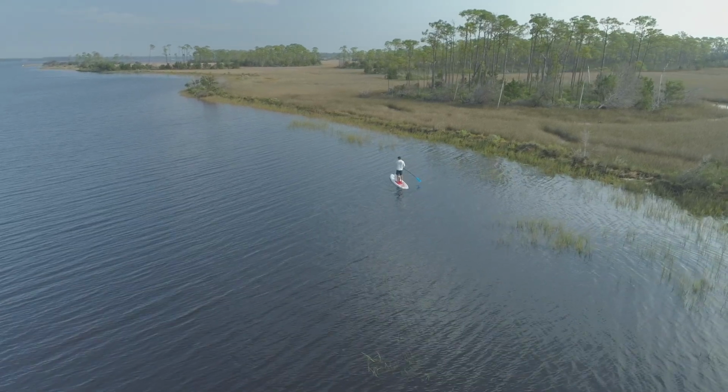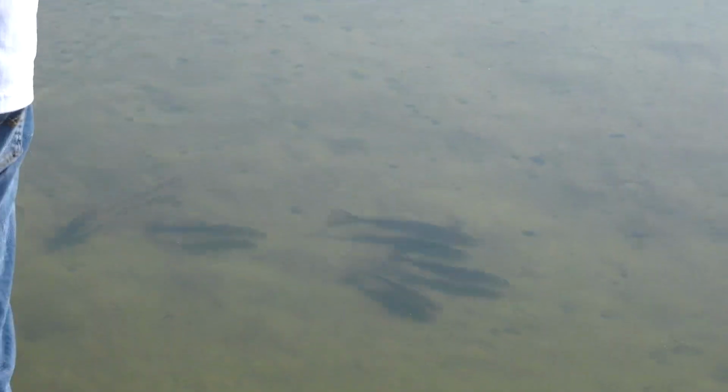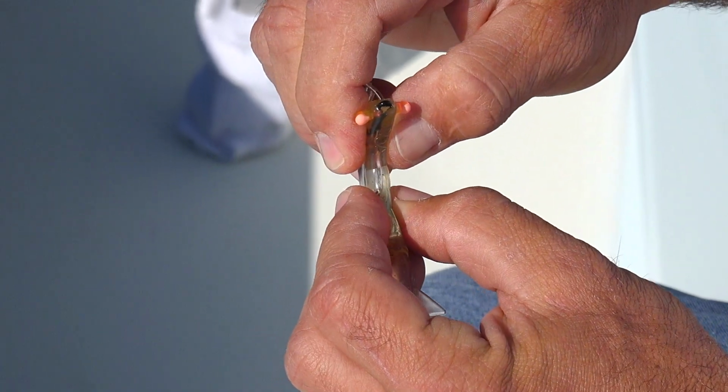a redfish. And the reason is, there's nothing more technical than getting within just a few feet of a redfish and him not knowing you're there. And there's not a whole lot of ways to do that, but I can do that on the paddleboard. Yep, soft plastics is pretty much what I like to fish with for redfish all the time. And you can fish them from the juvenile state, the little guys.